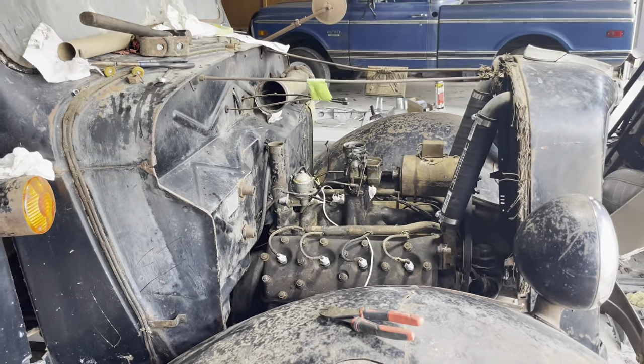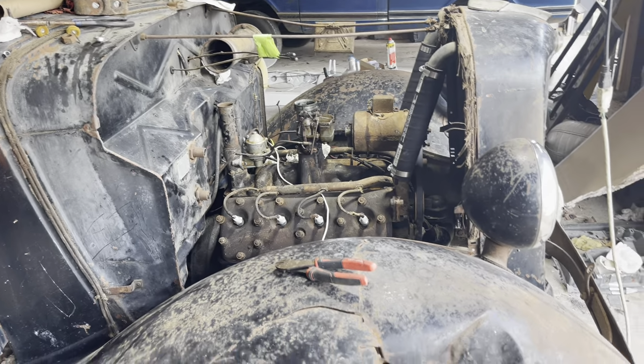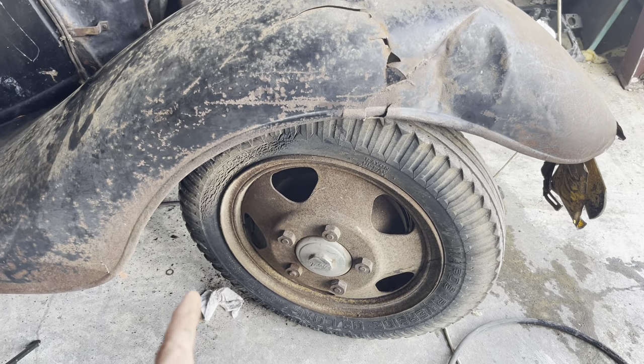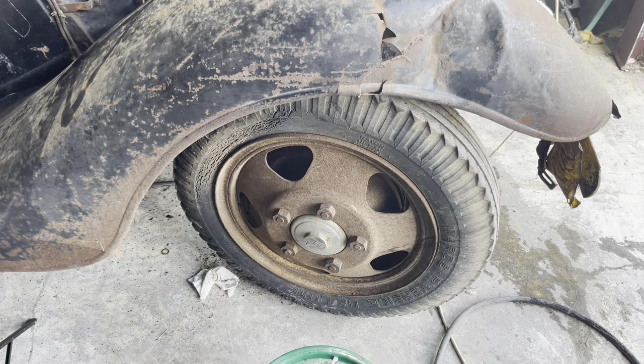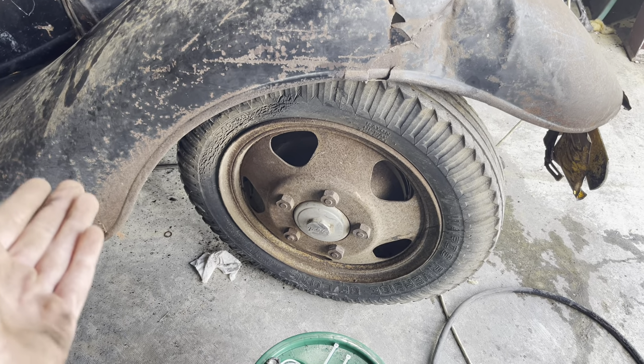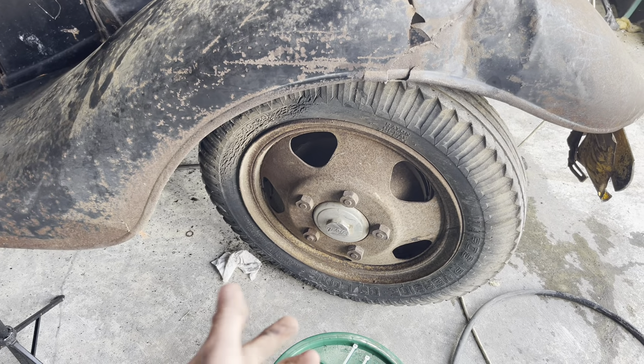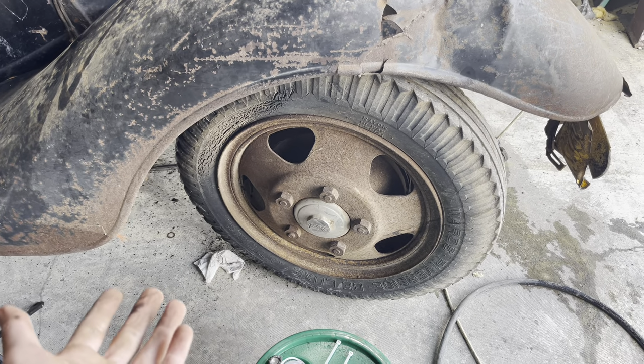Take the old girl for a test drive for the first time in 56 years. We put some air in the tires, and you may wonder, how many PSI air did we have to put in these tires from 1935? Was it 25, 30, 35, 40? Try 47 pounds of air before they kind of look like tires again.